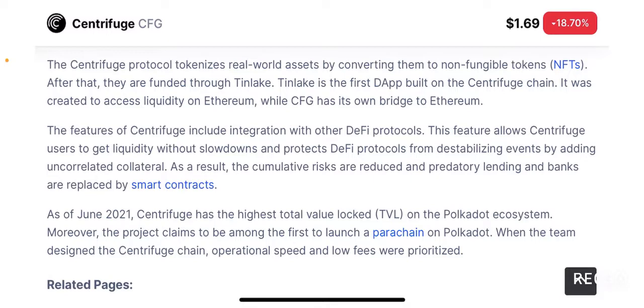And you can do this not just by tokenizing them, you're basically converting them into NFTs, which means they're non-fungible, which means the true ownership and authenticity is completely verified, and that's basically what Centrifuge is doing, right? After that, they are funded through Tin Lake. Once you tokenize your real-world asset into an NFT, you can funnel it through the Tin Lake dApp.